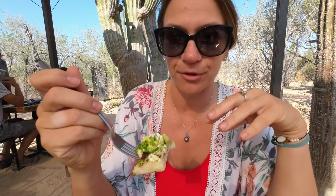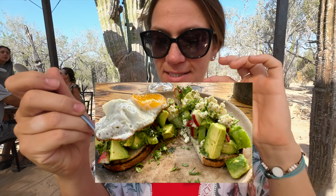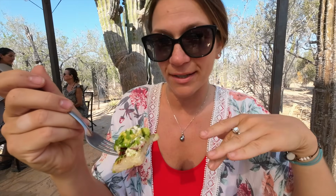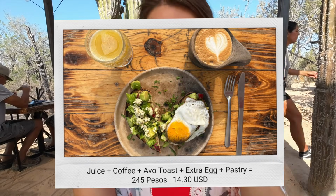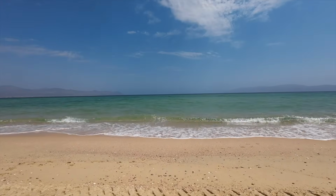It's so good. It's still warm. So it's avocado to the next level because it has everything. It's salty, it's sweet, it has bitter, it has crunch, the feta. It's on sourdough bread, which is freshly made here. Delicious as always. I did order 2 drinks, an extra egg, and a pastry, so it was double the cost that it normally is. Fueled and ready for our first stop.